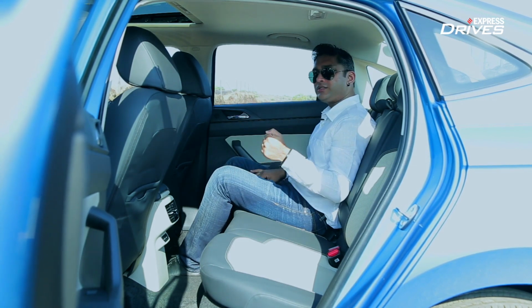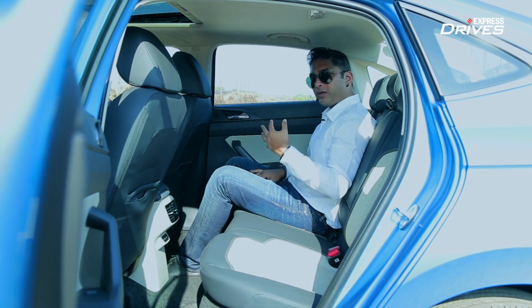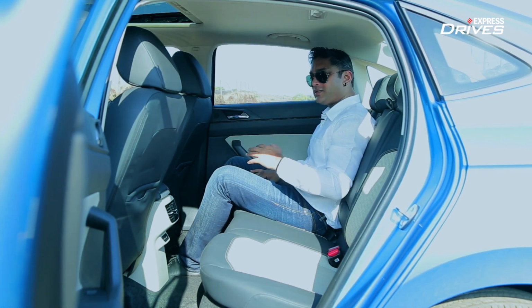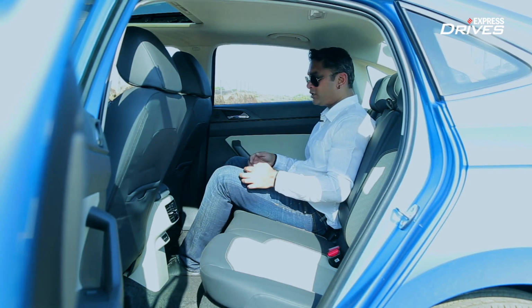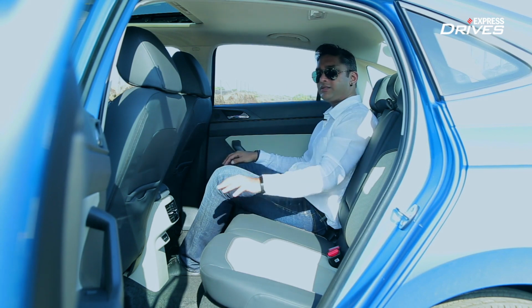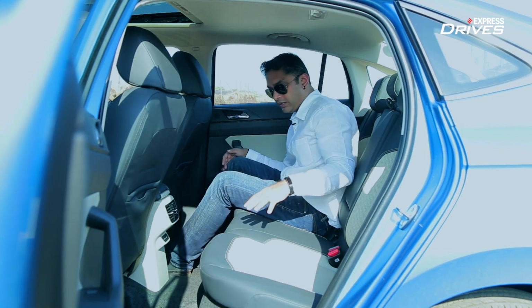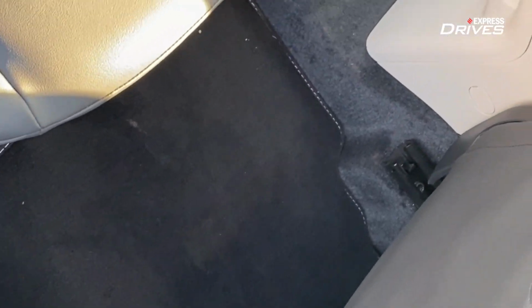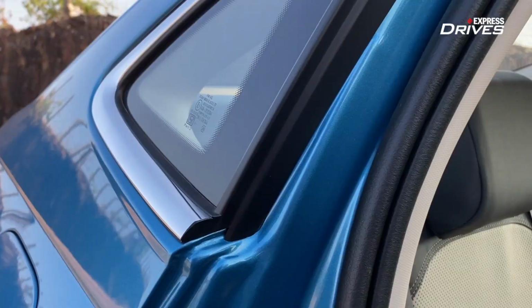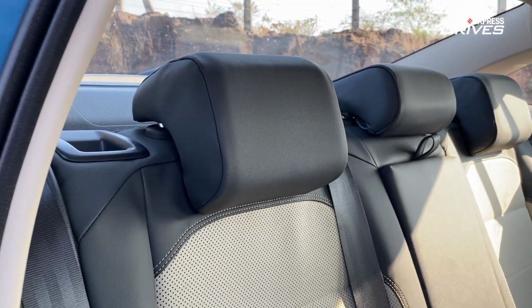This is one of the reasons why Skoda wants to get back into the sedan market, because this is the advantage a sedan has over our SUVs. Because in SUVs, leg room is usually cramped, but in this case, there is just so much space. Even if you're sitting in the middle, the floor is not very pronounced, so it is fairly flat. You won't have any issues. It comes with a headrest also for the middle passenger.